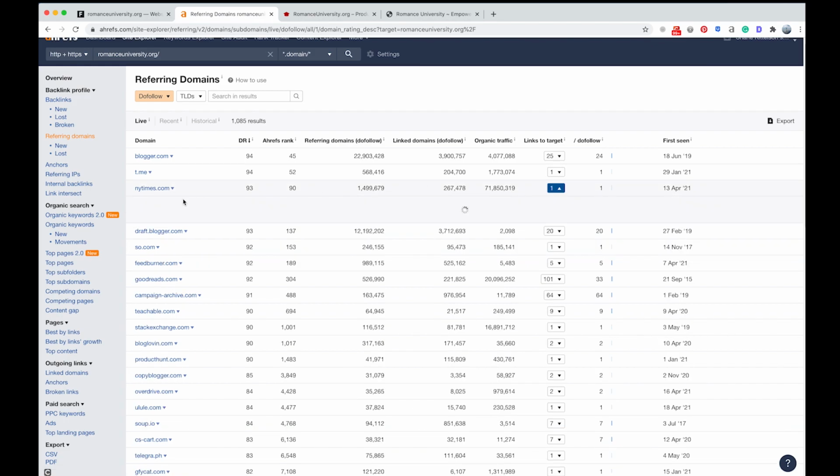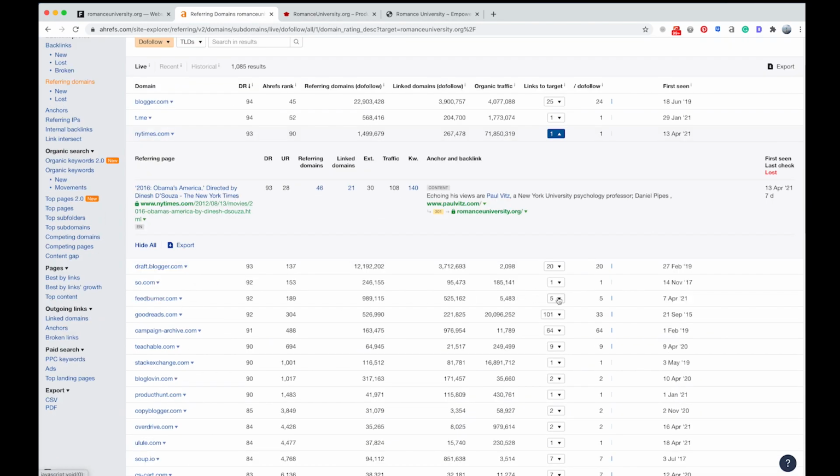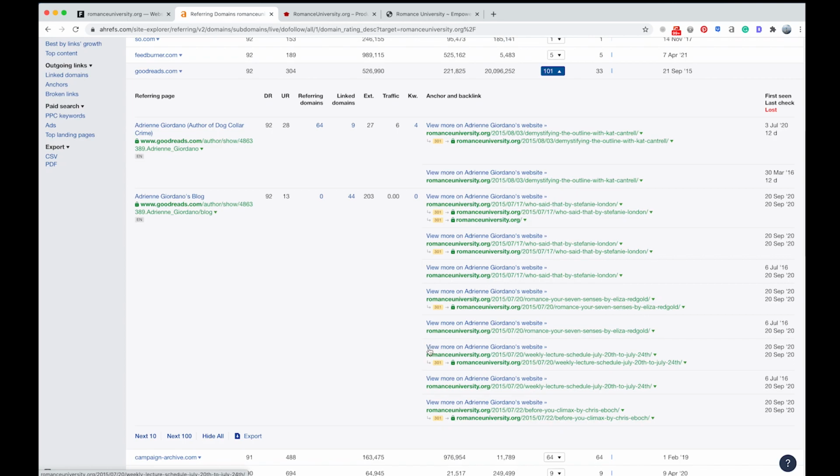And in fact, if you open these up and look at it, you can see, in this case, it's actually redirecting another expired domain to this expired domain. And you can see what these kinds of articles are about. They're not about general product reviews. They really have nothing to do with anything like this. These are about books. You can see here in Goodreads, there's author links going to Demystifying the Outline of the Cat Cantrell. So these are articles related to romance writing from the appearance of it.